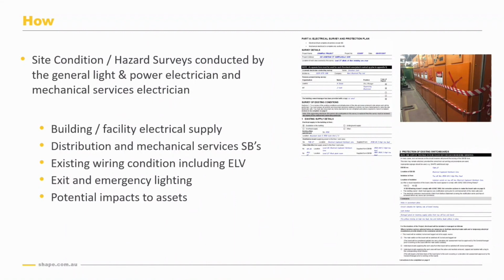So the main tool we use is the survey and protection plan. We use it to take a snapshot of what the electrical infrastructure is before we start. It's done in conjunction with the electrician, but it's filled out by the site manager. And that is a really important step because you want the site managers to be able to communicate that effectively in plain English with some technical detail and not the other way around. It just makes it so easy for them to speak to all the non-electrical trades on site about what's been done, how to behave, what to expect.